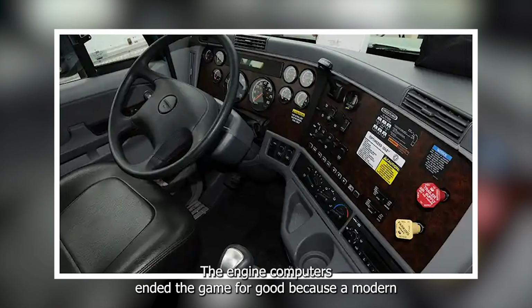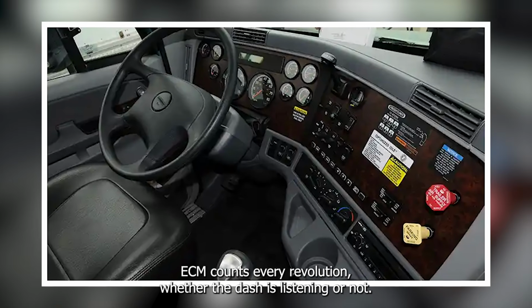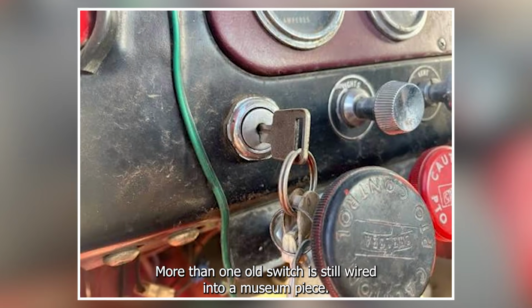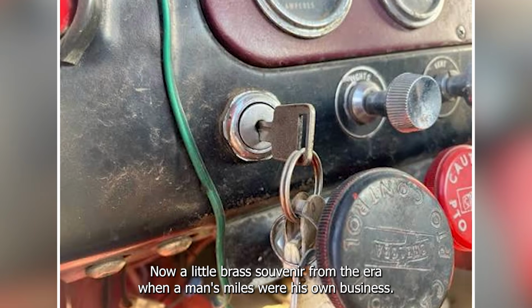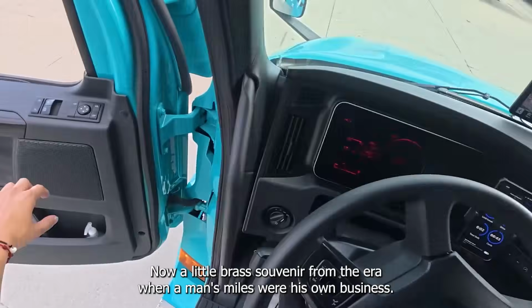The engine computers ended the game for good because a modern ECM counts every revolution whether the dash is listening or not. More than one old switch is still wired into a museum piece, Kenworth somewhere, disconnected now. A little brass souvenir from the era when a man's miles were his own business.